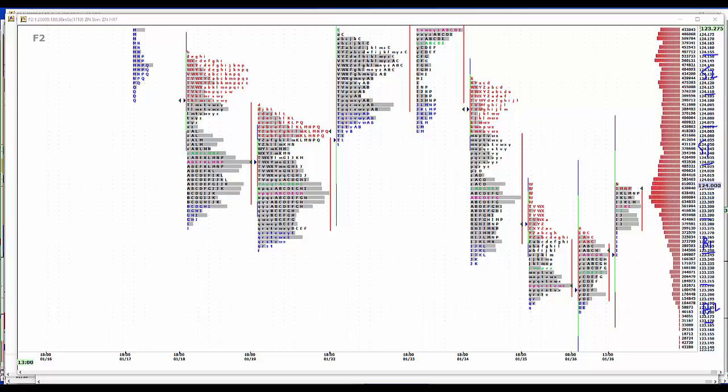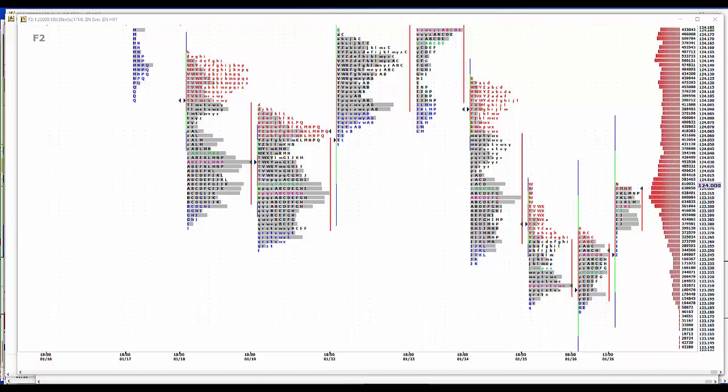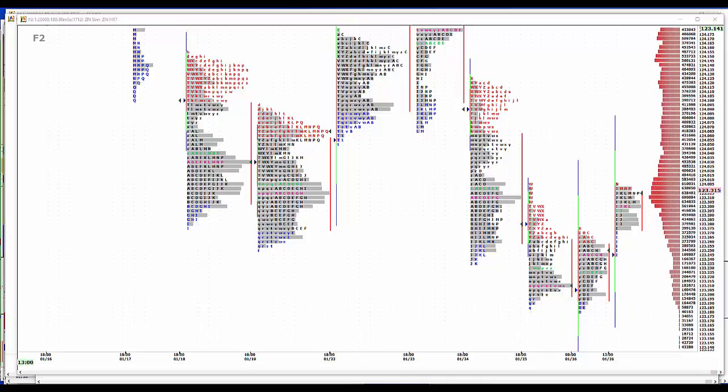If the market is weaker than I think, it won't quite make it to my numbers. If it's stronger than I think it is, it will go through them. We love our number 2 levels. That's where the money is.